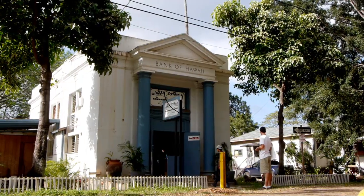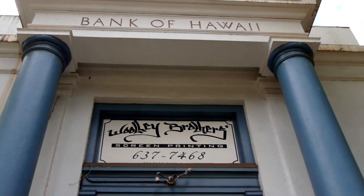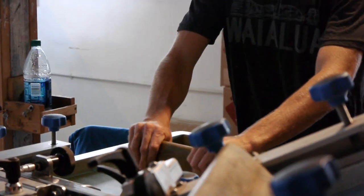The building that we're in is actually the original Bank of Hawaii building. It was built in 1917. We've been here since 2007. Now it's a place where we make t-shirts.